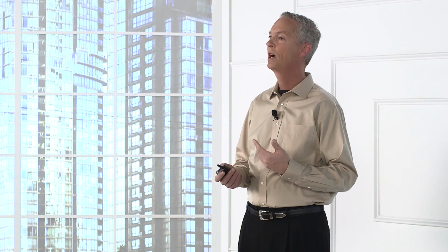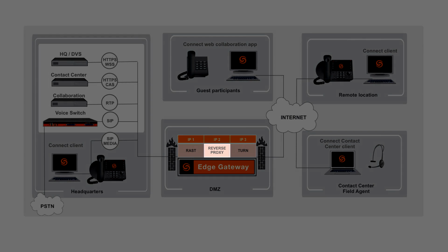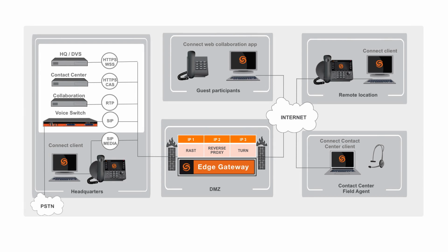And the Edge Gateway also acts as the reverse proxy for the desktop client. The reverse proxies that are implemented enable the desktop clients for Windows and Macintosh to connect and interact with voicemail and changing your availability states, the other user actions with the desktop client.